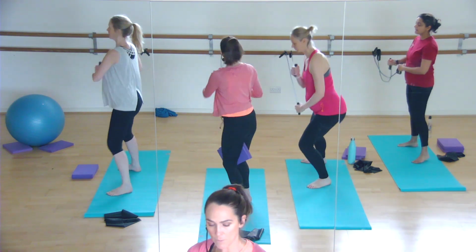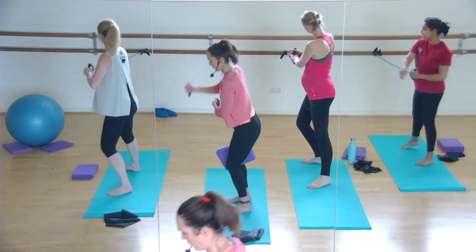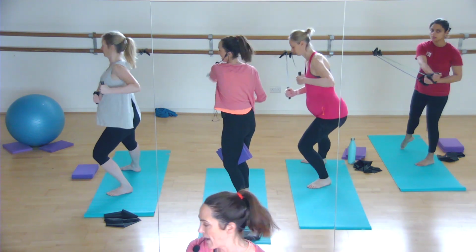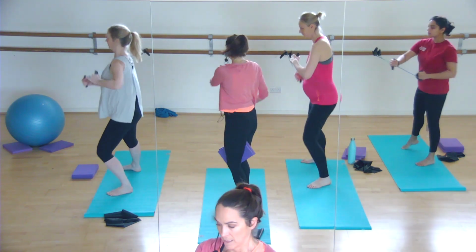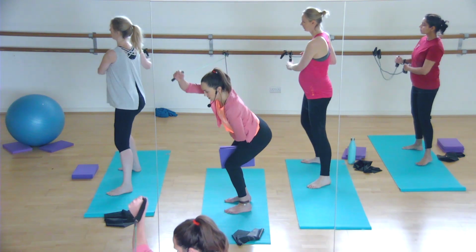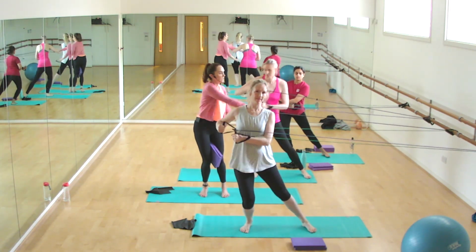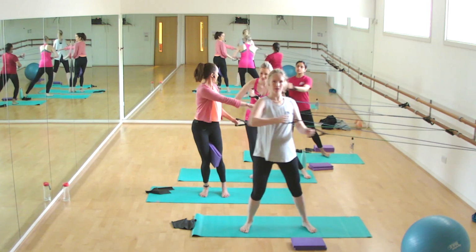So just in terms of your bands, your harder band should be in your right arm, your arm that's furthest away from your attachment site, and your easier band should be in your left hand as you're working through. And if you want to take your arms further away from your body, you can, but just make sure you're lifting through your core muscles as you do this. How's everybody feeling? Yeah, you okay?